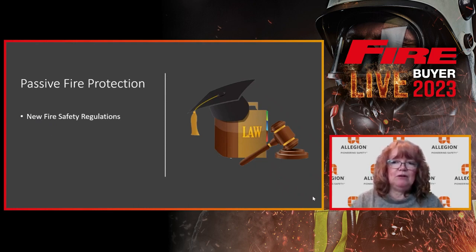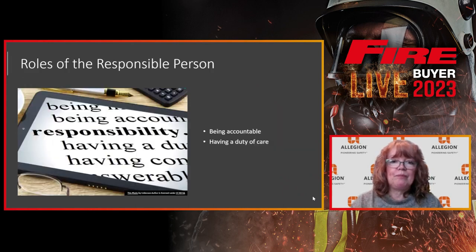The new fire safety laws, which came into effect on the 23rd of January this year, go some way to addressing the issues of passive fire door inspections being now required by the property management for regular inspections to ensure the fire protection within a building is fully functioning as it was designed to do.